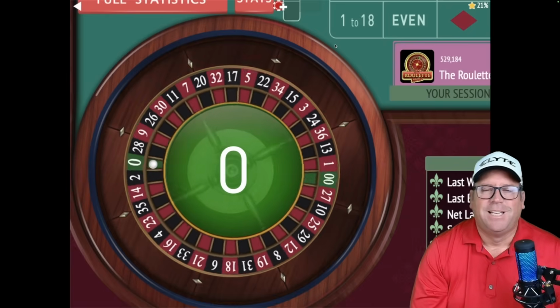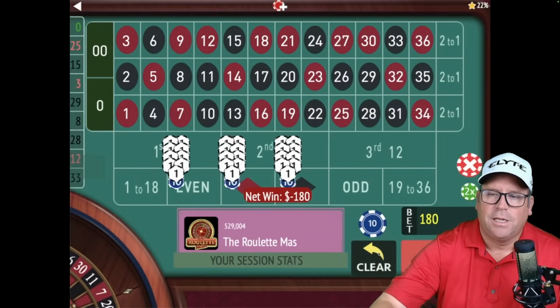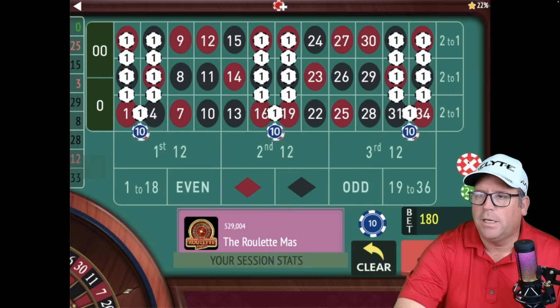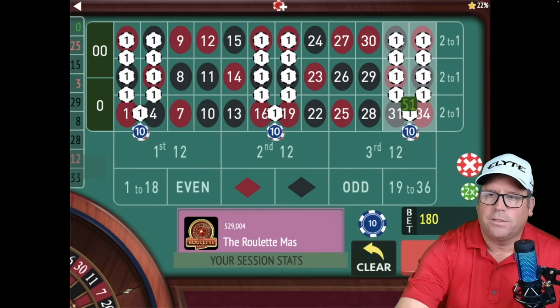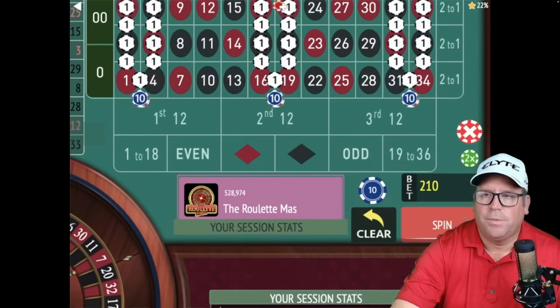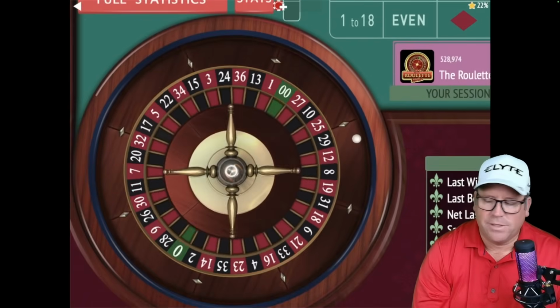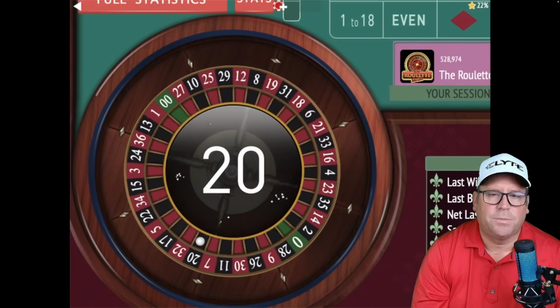Oh man, that is very unlucky. We've had so many losses with half the board covered. So let's go ahead and add 10 to each again. And we're going to have to, I accidentally took one off. There we go. So these are all going up to 61 each. And we have $1,500 left in the bankroll. I think we can come back, but we've had a lot of bad spins.